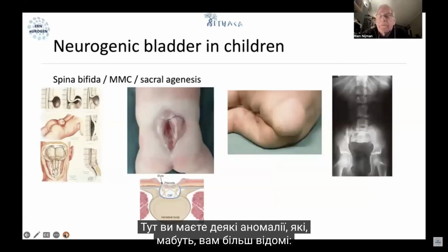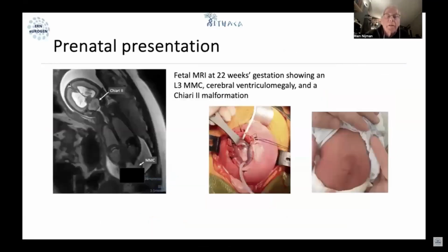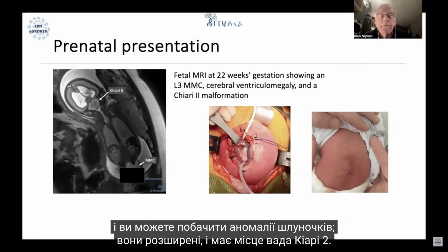Here you have some abnormalities that are probably more familiar to you: spina bifida and other lesions like abnormality of the sacrum, sacral agenesis. They can also cause a neurogenic bladder. Many patients nowadays can be diagnosed prenatally by ultrasound, and then an MRI scan can be done. This is an example made at 22 weeks of gestation, showing spina bifida at the level of L3. You can see abnormalities of the ventricles. They are dilated, and a Chiari-2 malformation.